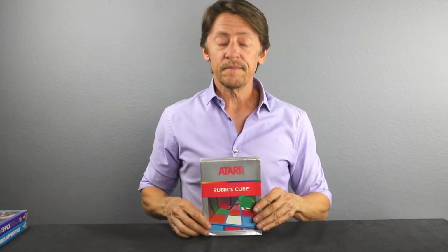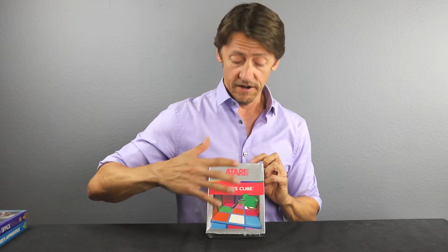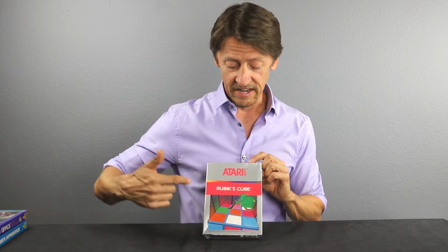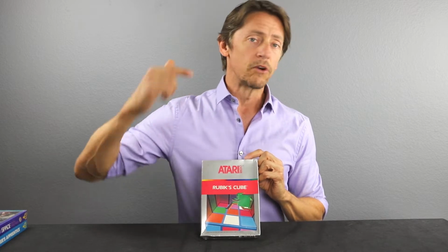Okay, here's a great one for you. Rubiks Cube for the Atari 2600. A lot of you may recognize this box art design. This is actually from the Atari Video Cube. The Atari Video Cube was an Atari Club exclusive that came out in 1982. In 1984, Atari released it as Rubiks Cube. They did not have the license to do so, so this was quickly pulled. Rubiks Cube, of course, sued them. They could not use this name without licensing.